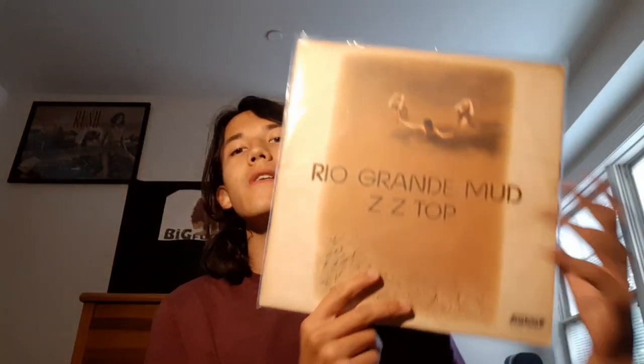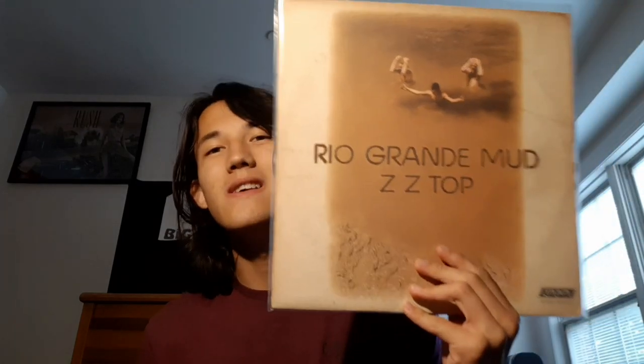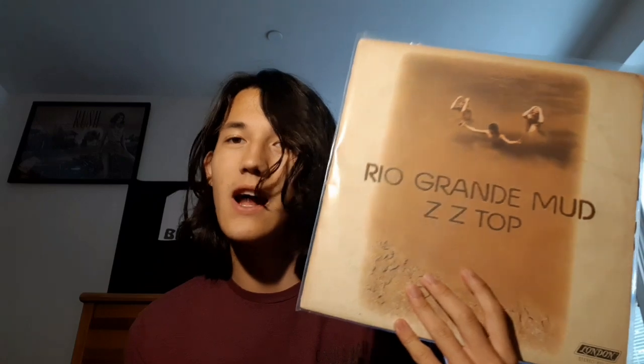This is the first one. I got this for $5. It's a really nice copy. ZZ Top, Rio Grande Mud. I believe this is their second record. Not as good as Tres Hombres to me, which is a great album.